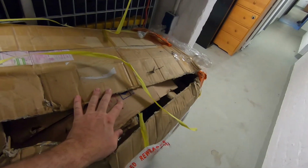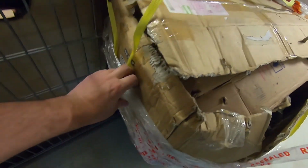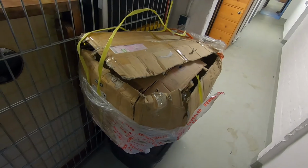That's exactly what this thing looked like, dude. Look at this. Okay, I tore it open here, but dude, it had straps, it had tape, it had cellophane, it had more tape. This thing was crushed to bits. Oh my gosh. It was completely destroyed. It was like picking up a sack full of stuff. The box had no structural integrity whatsoever anymore.